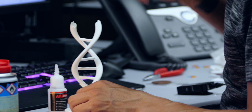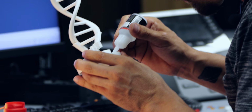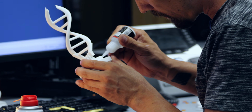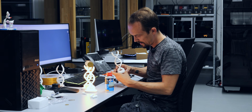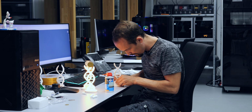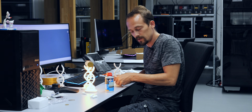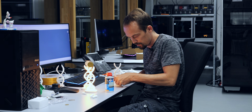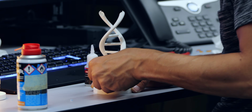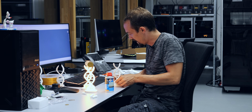So all we need to do is like 2 little dabs of super glue, 1 in the corner, 1 on the back. The less the better with super glue, always. And then we put it right like that. Funny story, super glue in Germany is actually called Sekundenkleber, which means second glue, because it's supposed to glue parts together within a second, but it never does. I would call it minute glue and sometimes never glue. You get what I mean. So this should hold after drying a little bit more.